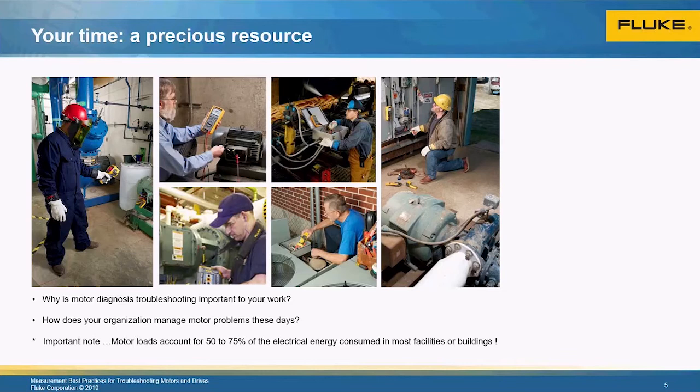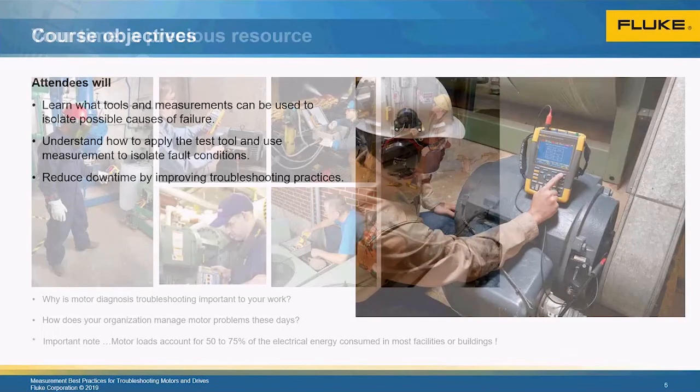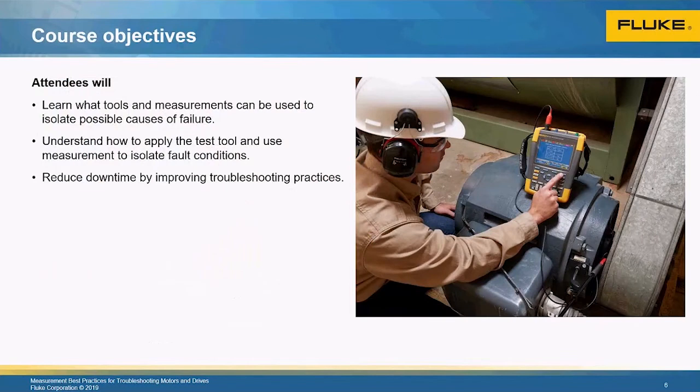Lighting is 15 to 20%, maybe 25. But motors are the ones that are really using the energy these days. So if we're running inefficiently, we're also wasting energy at the same time. So we're going to talk about different types of tools, different types of measurements, how to apply those, and then hopefully reduce downtime, because the downtime is the big issue.